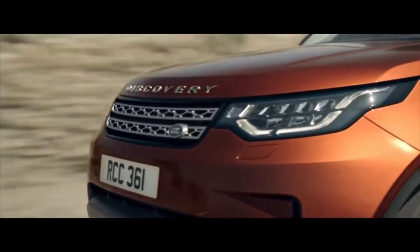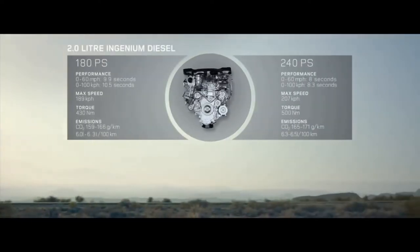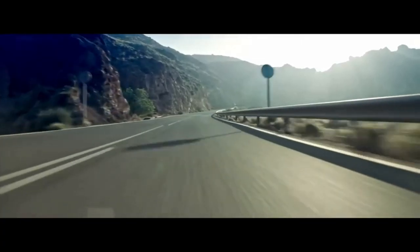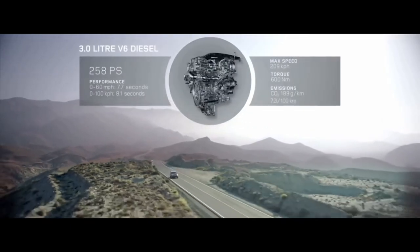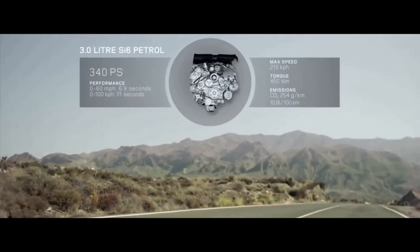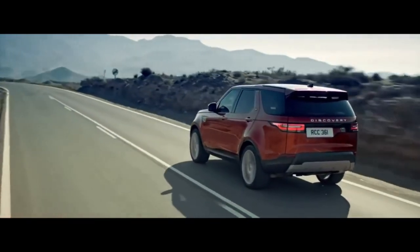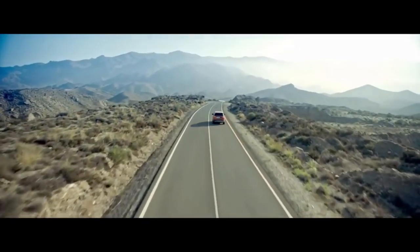The all-new Discovery boasts an advanced lineup of optimized powertrains, with a responsive 8-speed automatic transmission. There is an advanced 2-litre Ingenium engine designed for refinement and efficiency. The powerful 3-litre V6 turbocharged diesel engine delivers immediate power and excellent drivability. Or choose the range-topping 3-litre SI6 engine, a supercharged petrol engine for effortless performance. The all-new Discovery combines superior performance with optimized efficiency.